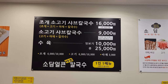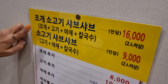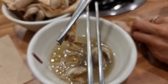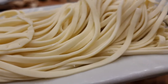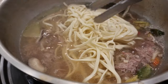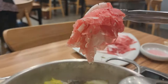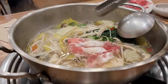Sodam Eolkeun Kalguksu focuses on a handful of masterfully prepared items on the menu. I feel like this restaurant was originally serving mainly kalguksu, but now they have made a transition, making kalguksu almost feel secondary or even tertiary. For the uninitiated, kalguksu is a noodle dish consisting of a flavorful broth with knife-cut wheat noodles and an assortment of other ingredients for additives. Shabu-shabu, or Japanese-style hot pot with a side of kalguksu, seems more accurate as of now.